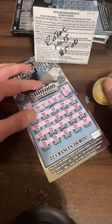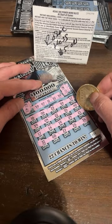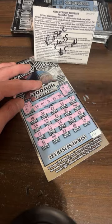38-7. No 38-7. Looking for an 11 and a 32. Not seeing 11, 32. Looking for 34. We got 34.